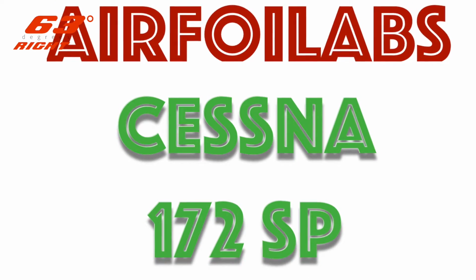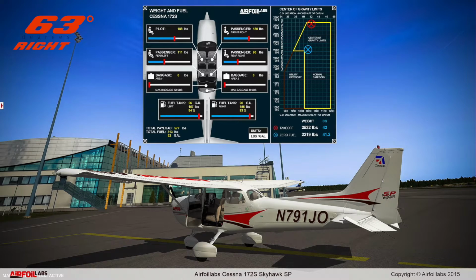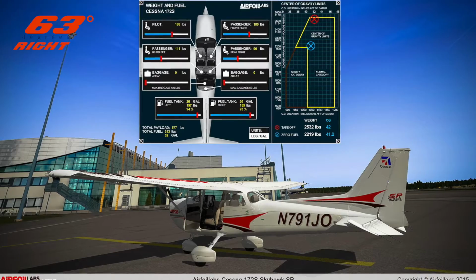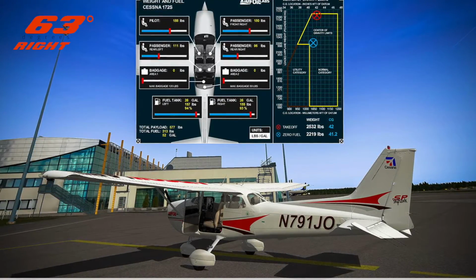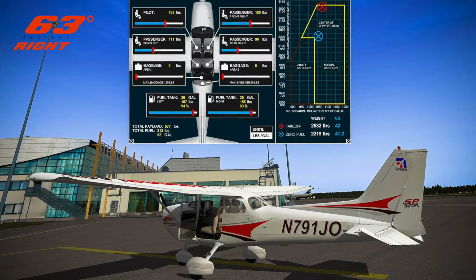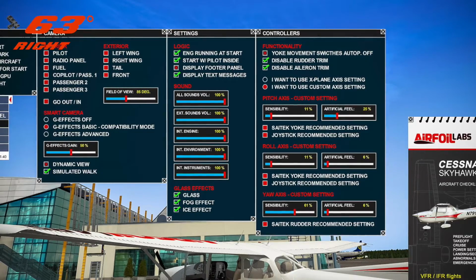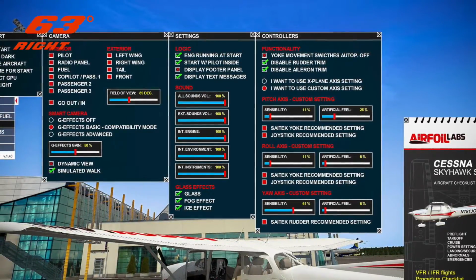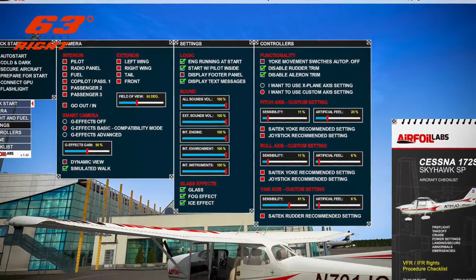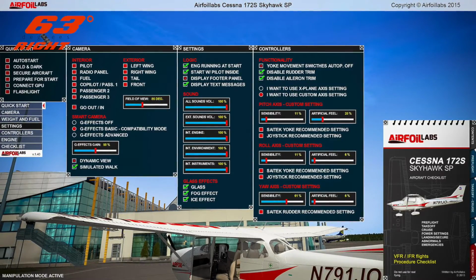A few days ago, Airfoil Labs released a new update for the Cessna 172 Skyhawk. It introduced a new menu system which is now much bigger, and also includes a new camera system which is more compatible with things like X camera and default X-plane views. It also includes a new pre-flight check system with in-depth walkarounds, which I found really interesting. Although it's not an original system, probably inspired by A28 on FSX, it's good to see that X-plane developers are learning from the best in the industry.